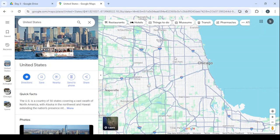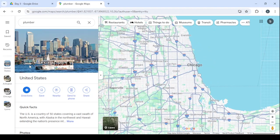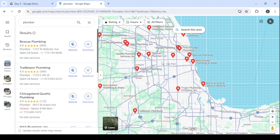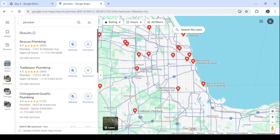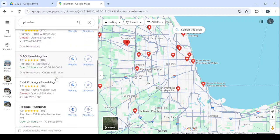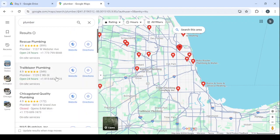Let's go to the search again and type the kind of small business you want to look for. For example, let's go with plumbers. And here you will see that we have a lot of plumber small business owners. Here you can see all of their profiles: Rescue Plumbing, Trailblazer Plumbing, Chicagoland Quality Plumbing. So you can see all sorts of plumbers inside or close to this area.